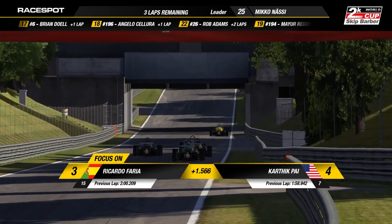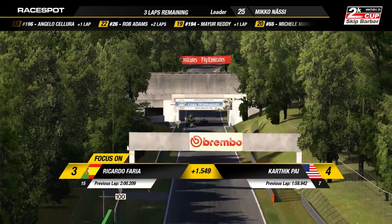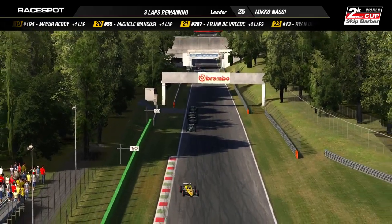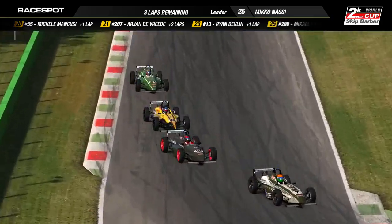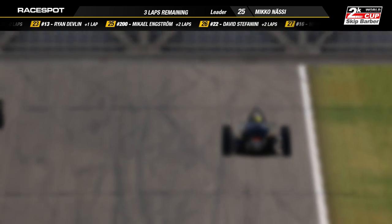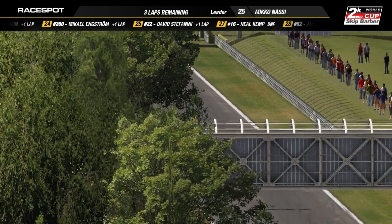They are 3 wide behind him almost, however, as this one is really heating up down into Ascari once again, Cam. It is getting very hot as Mikko Nasi almost looking. He tries to go on the outside of the exit to. All right, now these guys are slicing and dicing. The gloves have come off now.